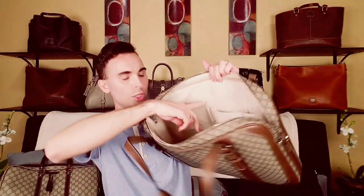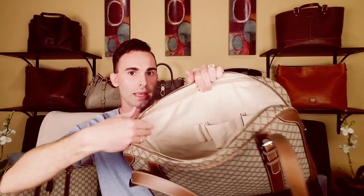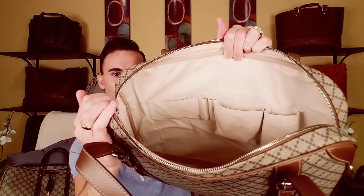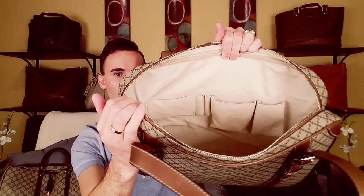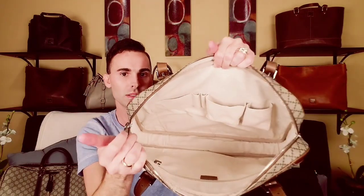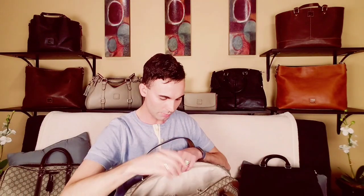It looks like two pencil pocket holders there. And then this looks to me like a business card holder. So you can see that there. So two slip pockets, two pen pockets, and then a business card type holder. So it's really functional. This is a little bit bigger than the first one. And like I said, it's heavier too. It's a heavier one, but there's more leather on it and it's just a little bit bigger of a bag. Okay, let me unzip it.